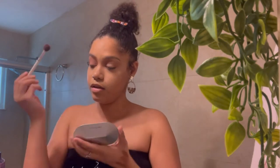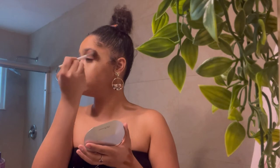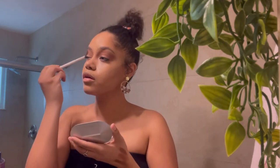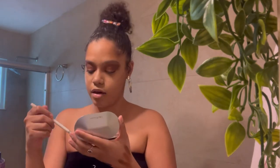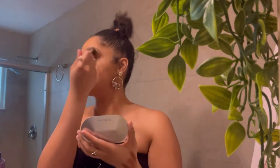I'm gonna take the second to last shade and I'm gonna add that to the outer and then blend into the inner corner as well. And then I'm gonna take the last shade and that's just gonna go right on my outer corner. Pretty. I could see myself using this every single day because of just the tones. But see, look, this is the kickback. It's just a little annoying, honestly. Because I don't wanna be getting ready and then have a whole bunch of eyeshadow on me, but sometimes pigmented eyeshadows do have kickback.